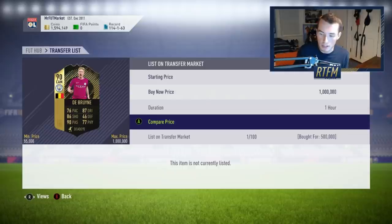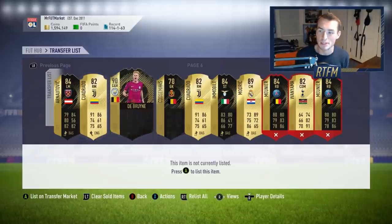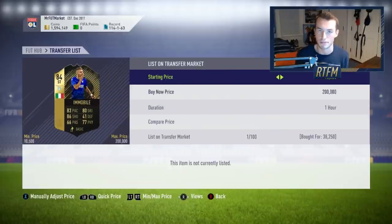And a lot of you wonder, what trading methods am I using to get a lot of coins? Investing, whatever you want to call this. I don't know what this method should be called. Let's call it the panic selling method. Guys, take advantage of it. It is the most profitable thing. I've been doing this for tons of FIFAs now.